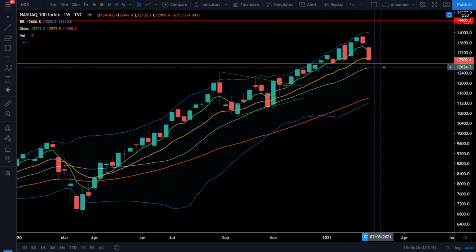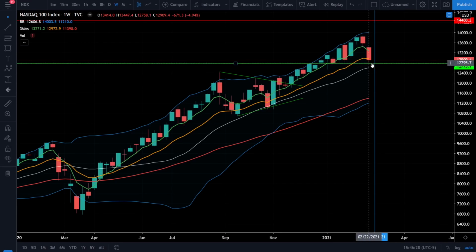That level is just above the 20 simple moving average, and you can see that we did bounce off that level and close higher for the week. So on the NDX, on a weekly chart, if we do close the end of the week below 12,784, that is going to tell us that the NDX is looking bearish and we're likely going much lower. Now, how low we go if we break below that level is to be determined, and of course I'm always going to continue to do my daily analysis so you'll know which support levels to watch for.